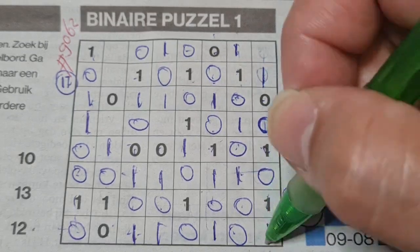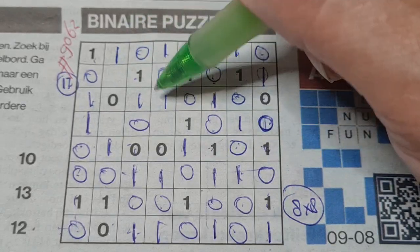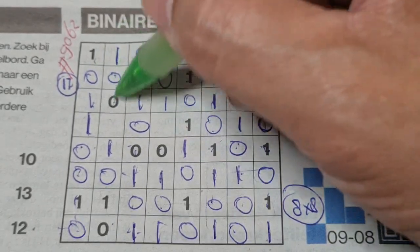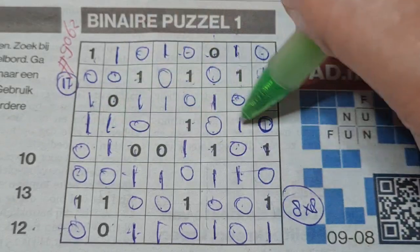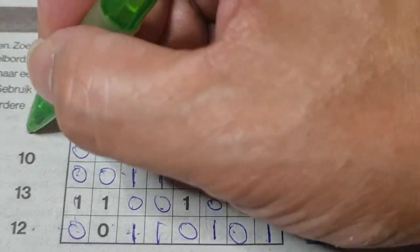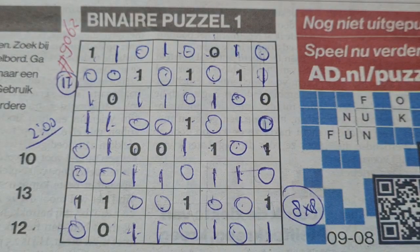4 ones we have here, so the rest are O's. 4 O's we have here, so the rest are 1s. And 4 ones we have here, so the rest are O's. Double O here, 1 there, 1. 4 ones we have here, so the rest are O's. Double check, 1, 2, 3, 4. Correct in 2 minutes. Wow, this one also quick to solve.